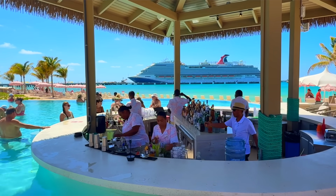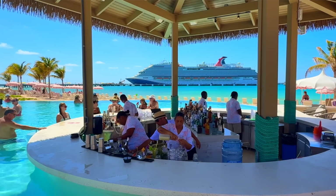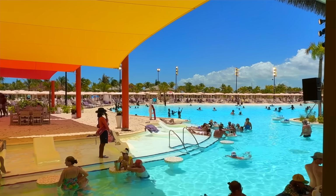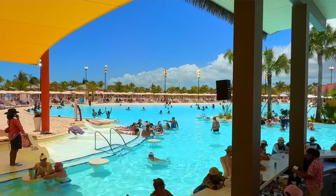All right, so now let's talk about the drinks. On Celebration Key, your beverage package does not work. And the price of the drinks, I would say, is comparable to what you would pay at a bar on any island. I will say I had the watermelon mojito, and oh my goodness, this was very good. I think it was about $14. I definitely think this was worth it.